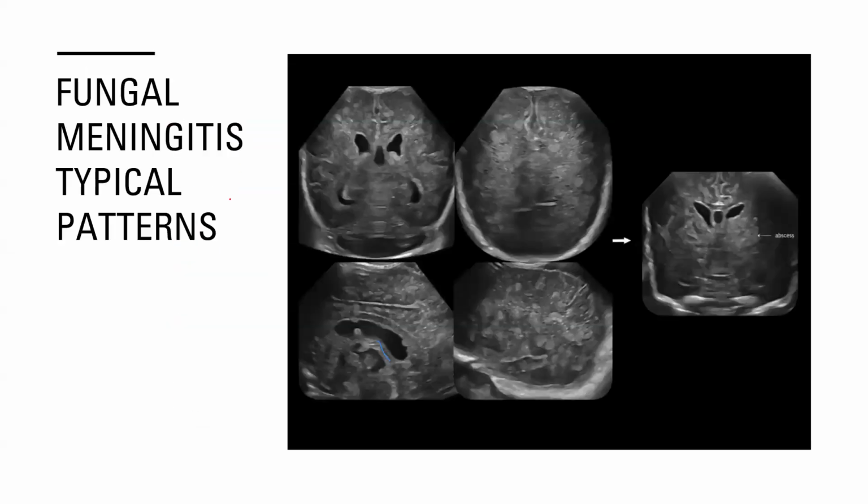Just in the interest of time, fungal meningitis presents classically with multiple focal areas of echogenicity that go all over the hemisphere. If you get this kind of clinical appearance, the two things that you must think of are the possibility that you've got candida, but the other thing, obviously, is if you grow a gram-negative bug and you have this kind of appearance, then think about the potential that this baby's got some elements of immunosuppression that might be causing this.